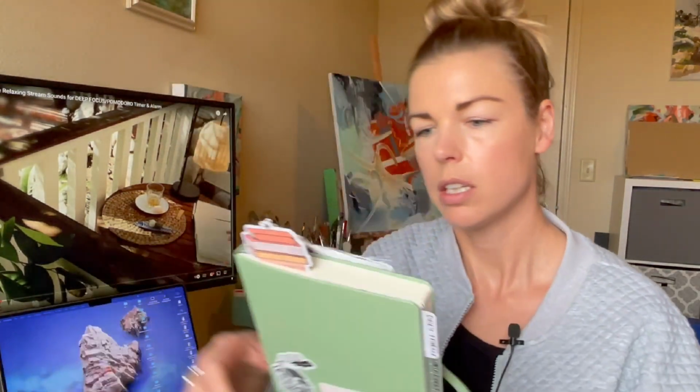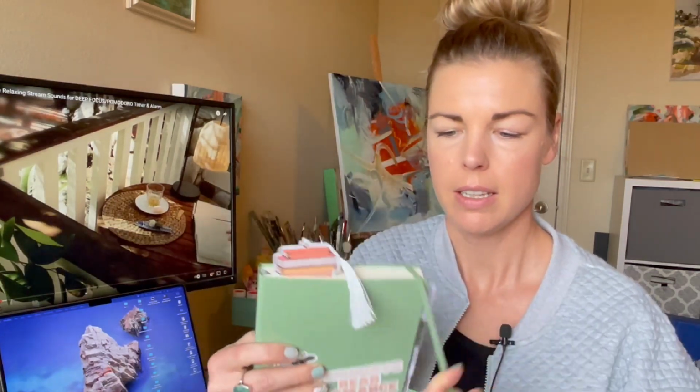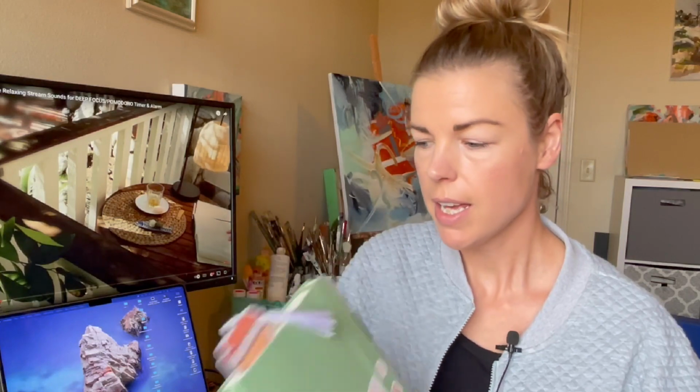Today I'm bringing you something a little different. I'm going to set up my 2023 reading journal and bring you along. I am using a Leuchtturm 1917 in this color. And I have used this book before.